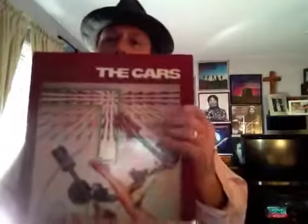The Cars, up for grabs. This is one I actually have, but I have no reason to replace it. It's just good condition. Judy Garland. Harry Belafonte. One that I already have. The Police. And last but not least, Linda Ronstadt.